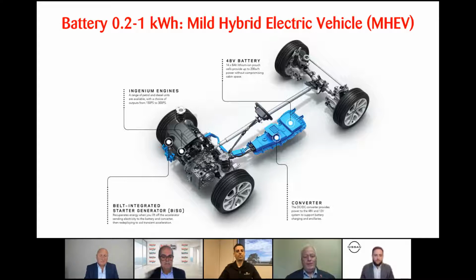But the idea is that the system can gather energy and also give back energy. There's no external supply of electricity. And you'll see it's got a relatively small battery, 0.2 to 1 kilowatt hour in that kind of range. And that's in addition to the 12-volt battery. So now let's have a look at a hybrid. The next slide, please.